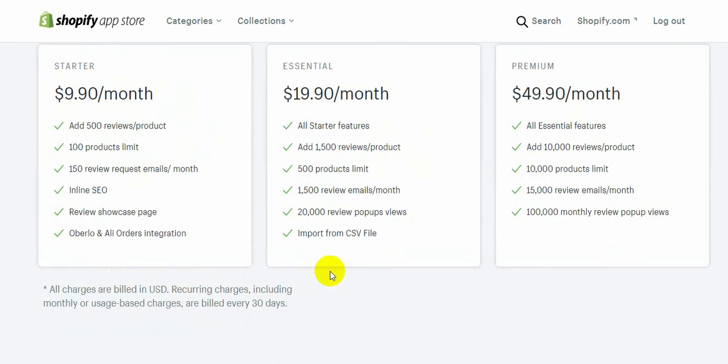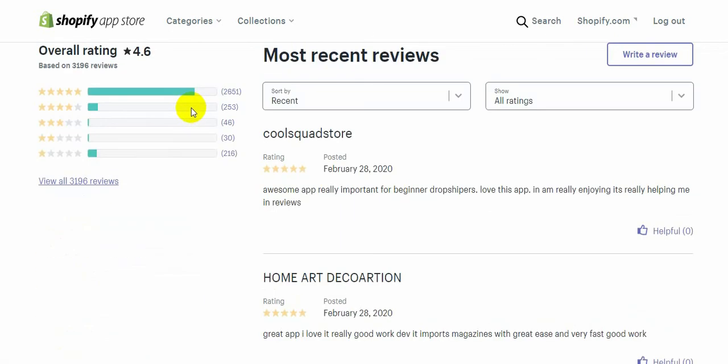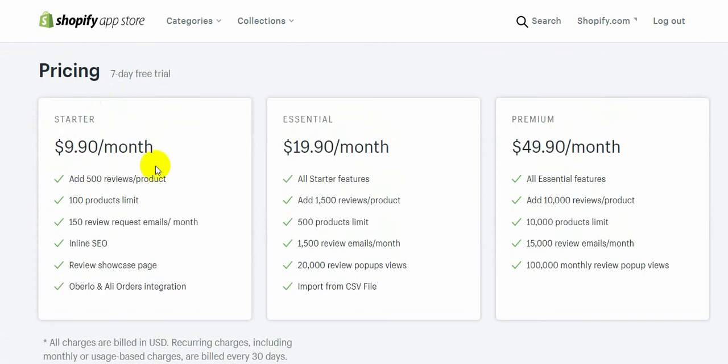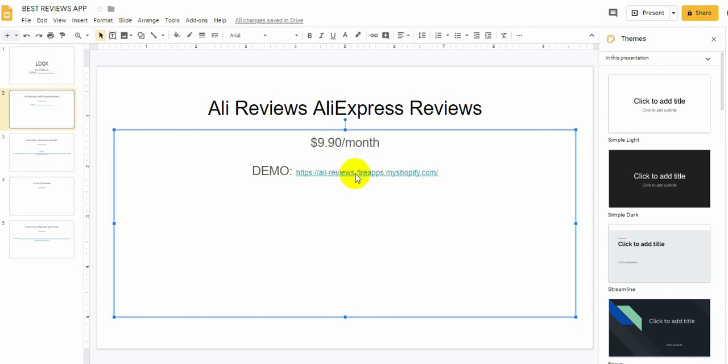The reason is they are charging you $9.90. If you have a store that is already running and you're making money, then it's fine, it's not a problem. But when someone is starting off, I don't really recommend them to pay $9 or $10 for an app, which, if they don't know how to work with dropshipping, will be totally a waste of money and time as well. And also there are some limitations of this app as well.